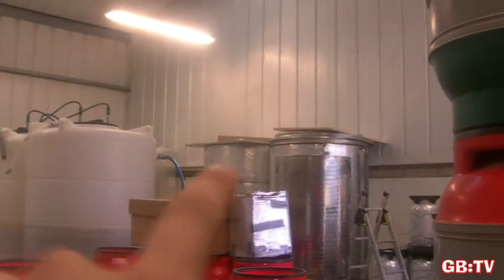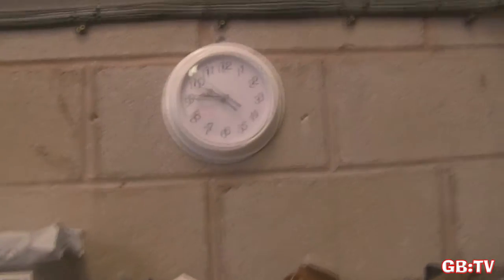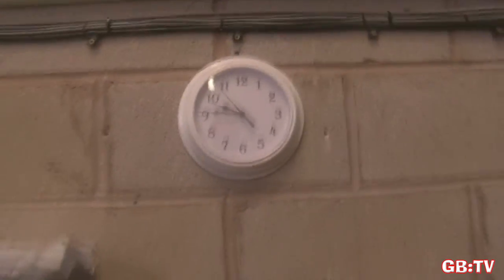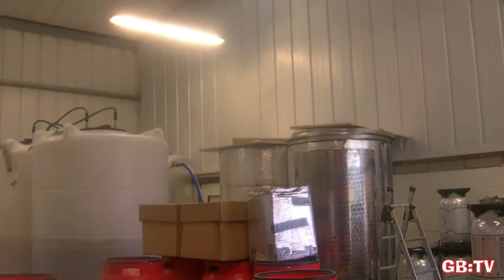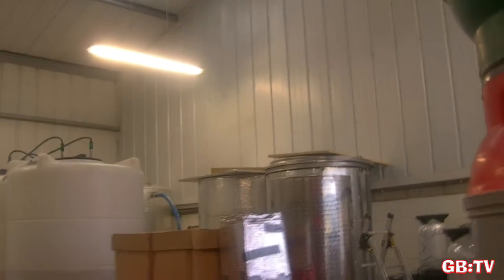So that's got a 90 minute boil on it. We put it in at 9 o'clock. Well, we finished putting everything in at 9:45. So I've got to add hops and other things like that, which I will show you shortly.